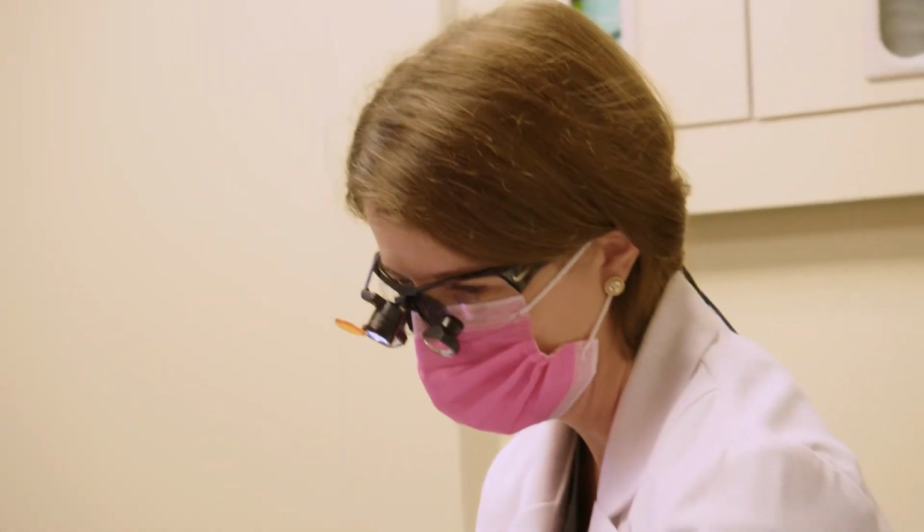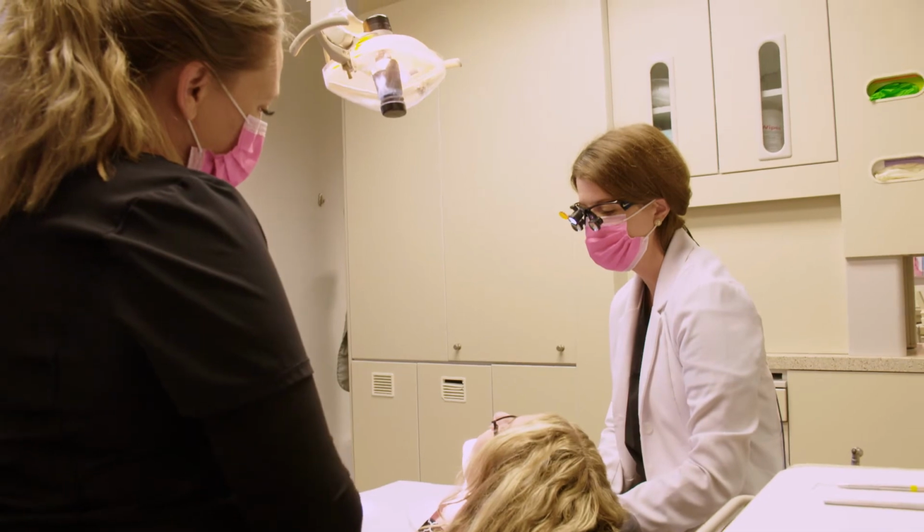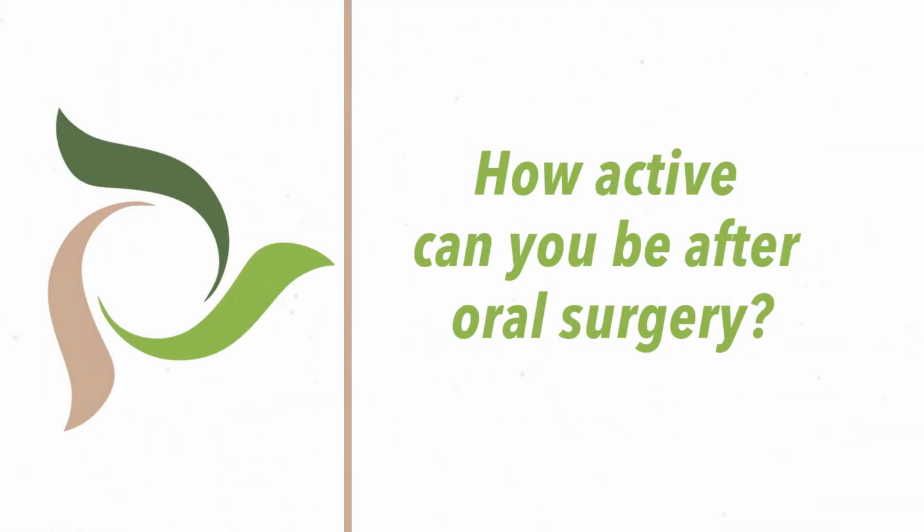You will want to avoid using a water pick for the first 10 to 12 days after the procedure, and you will also want to avoid using an electric toothbrush for the first 3 to 4 days after the procedure. If you had sutures placed in any of your surgical sites, they will dissolve on their own in the first 3 to 5 days.